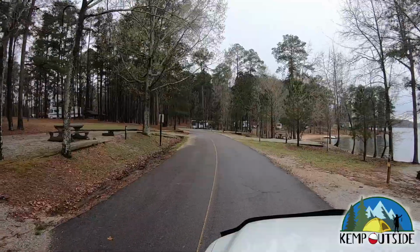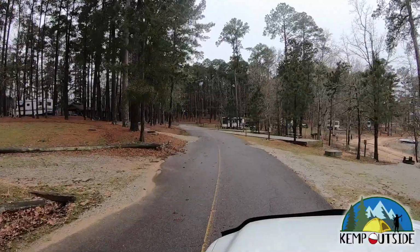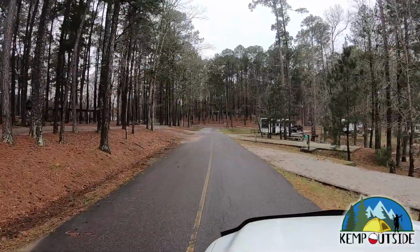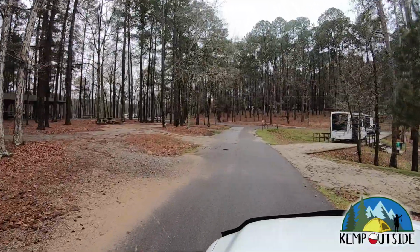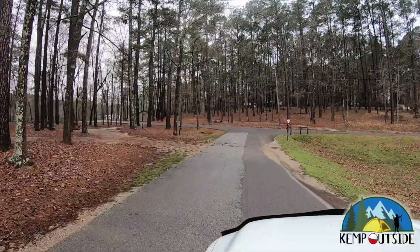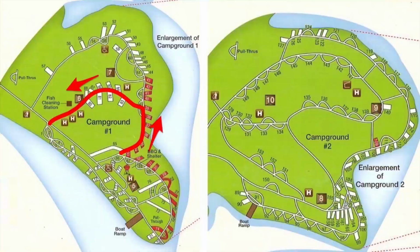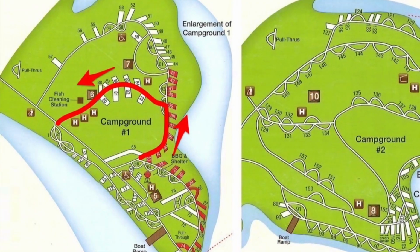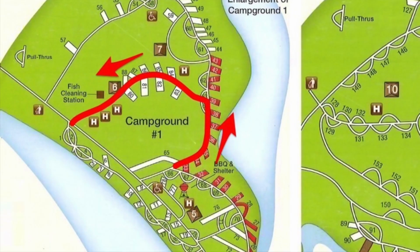Most of the sites to the right in this section are back-in sites, but some of them are pull-throughs. But the sites are quite large, so even if you do have a big rig or a big travel trailer, a big tow vehicle, a big RV, you should be able to back in with no problem. So as we approach the intersection, this time we're going to turn right, where we continue on with sites 33 through 39. And then we're going to turn left to hit sites 80 through 88.